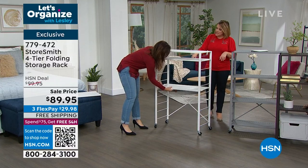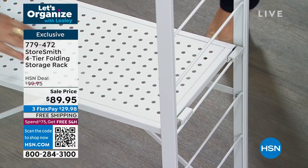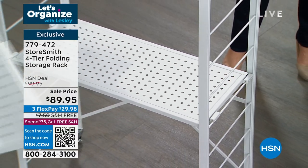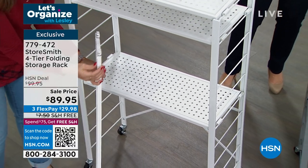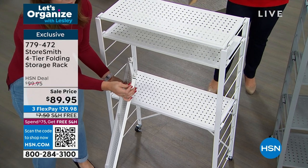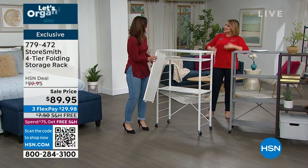I love any of these, because sometimes you buy something and you get what you get. And this is customizable. So it allows our customer at home to use it however they need it at that moment. And tomorrow it could be you need it for something else and you get to change it again.